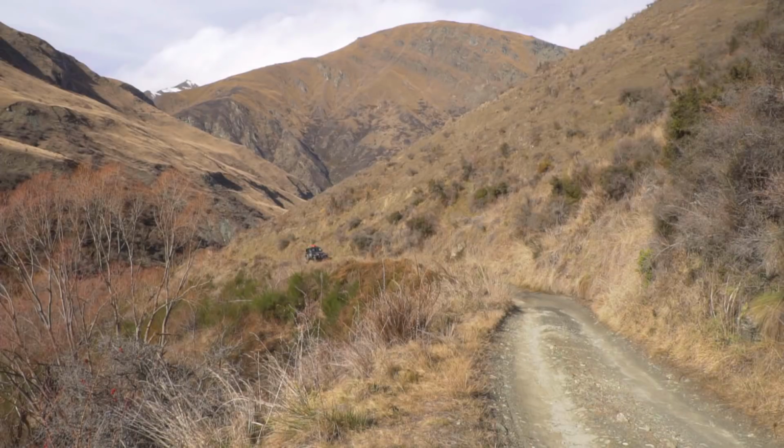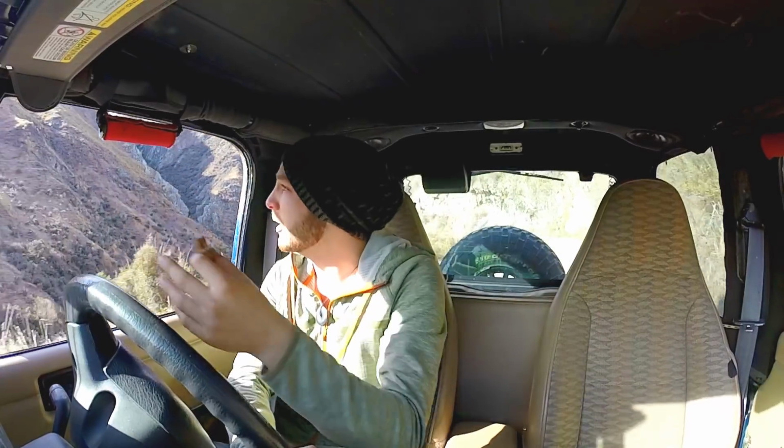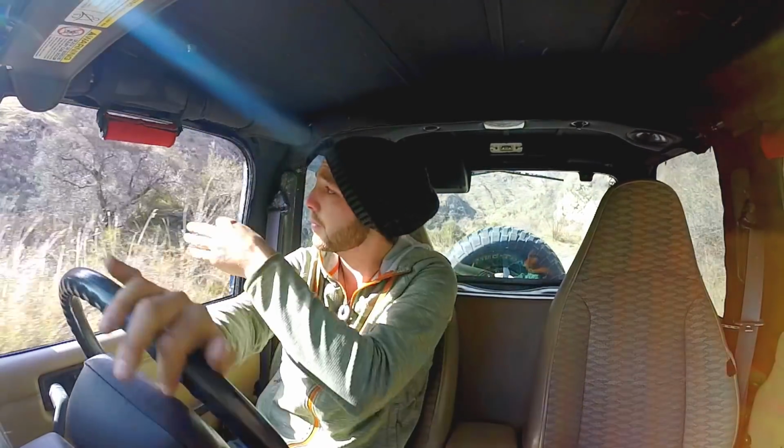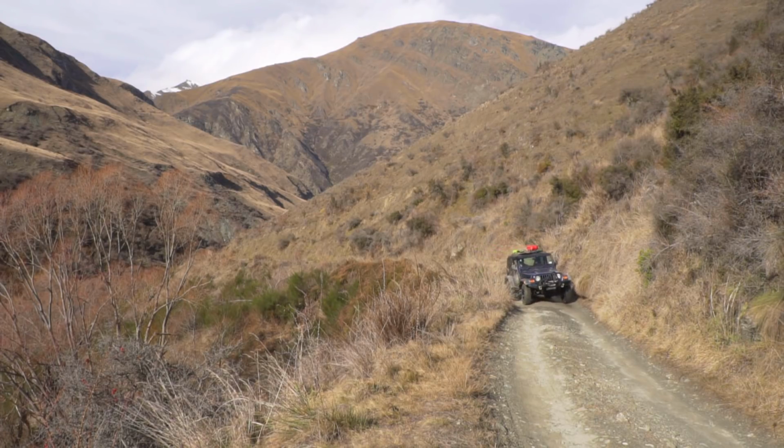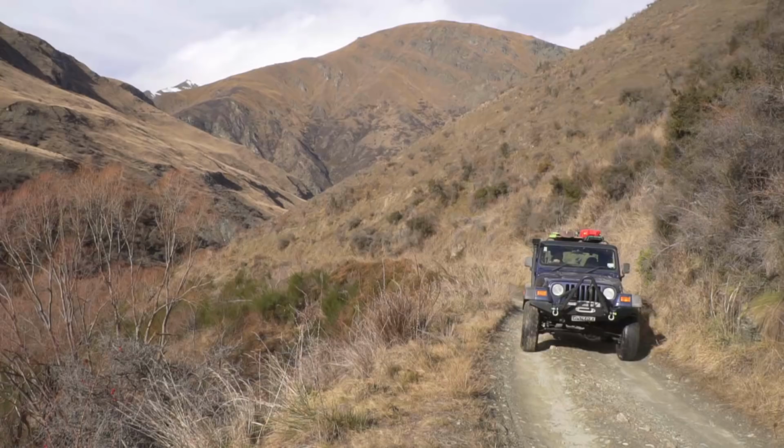The upper road here, guys, is literally just a cruise. Just undulating terrain, pretty much flattened out by all the four-wheel drives coming through here. It's just a drive with beautiful scenery, of course. A lot of gold mining history through the area here, but pretty much just a nice drive.